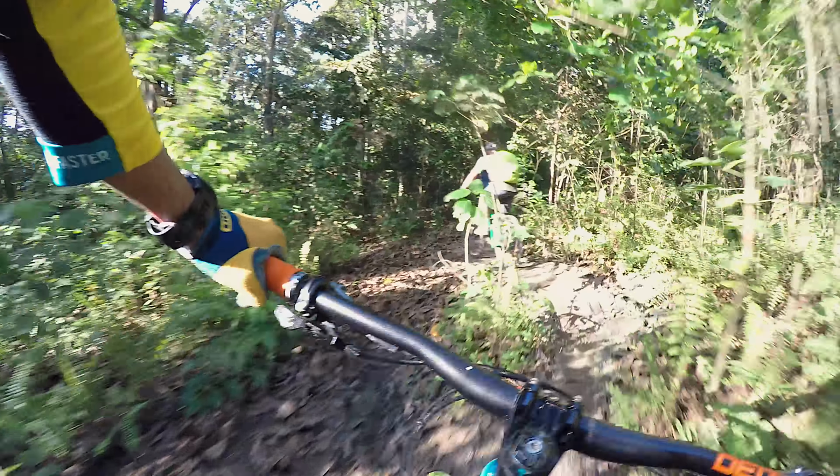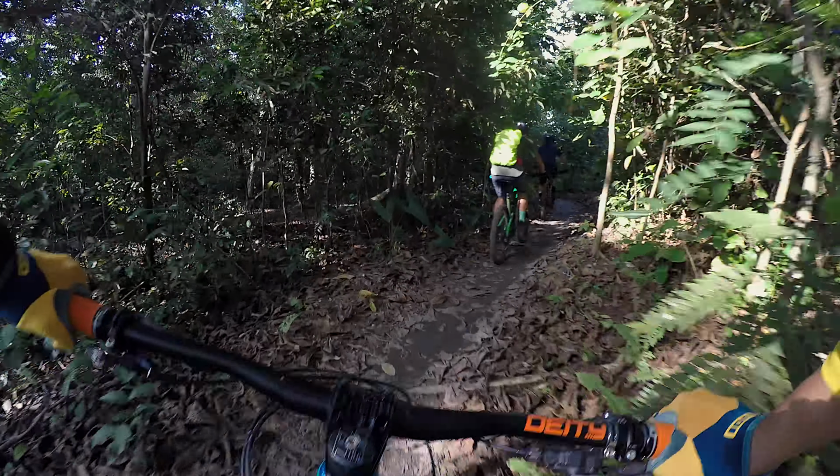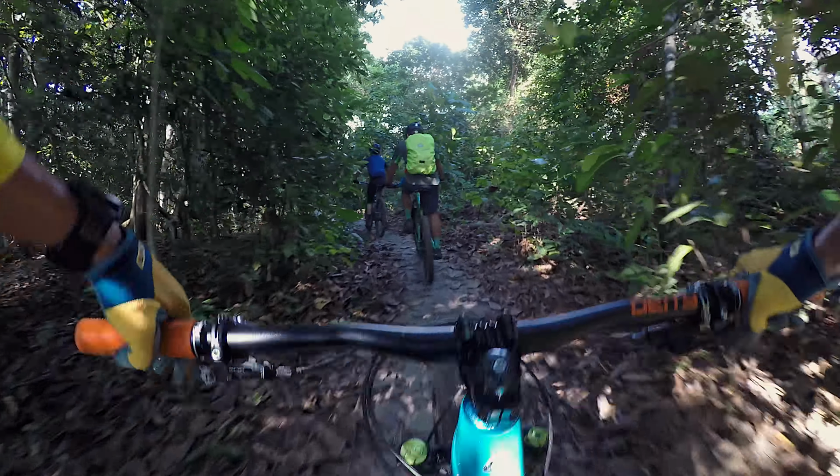All right, look at the greenery here. So beautiful. Okay, we're just coming to the top of the climb. So now it's just a gentle descent. Yes.